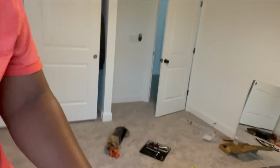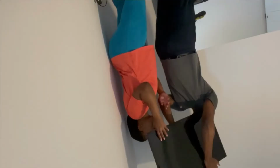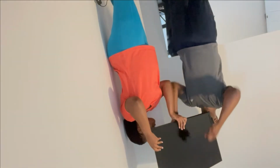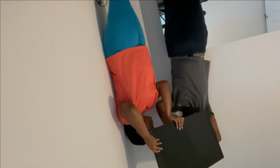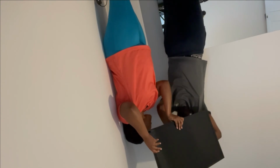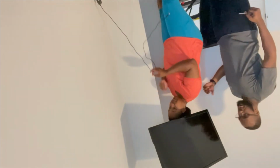Somebody got a bath. Oh, I got it. There it is. Hold it. I'm doing that. Is it worth it? Let me work it. Excuse me, babe. All good. That's code for get out the way, woman.